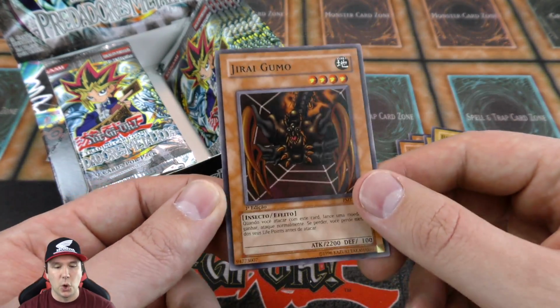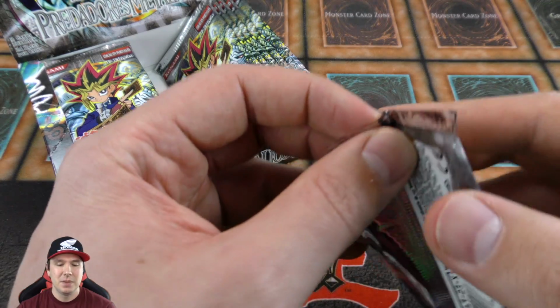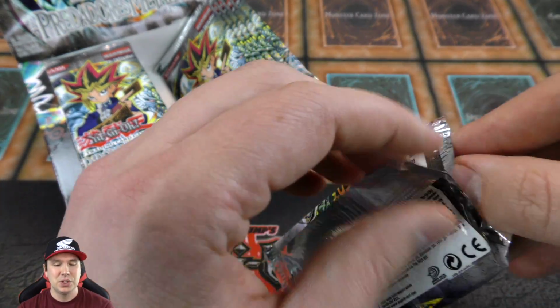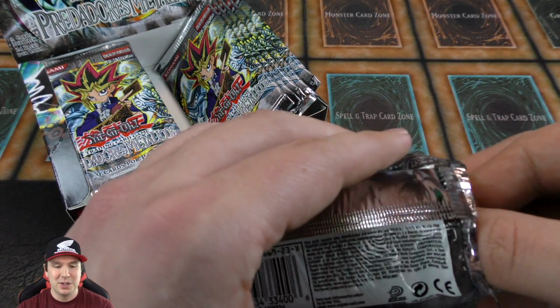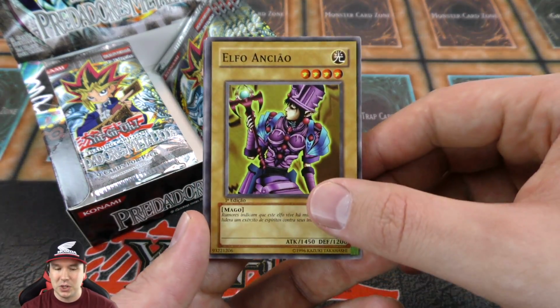And we have our Jar Jobber. This card is just to declare an attack. You have to flip a coin, and I don't believe you have to call it. I believe it's just heads. The attack goes through like normal, but tails, you lose half your life points. It's pretty terrifying.